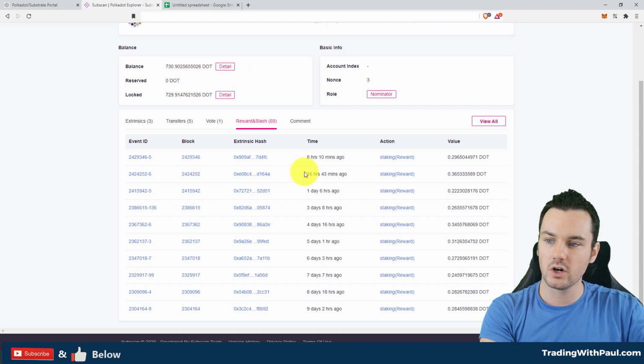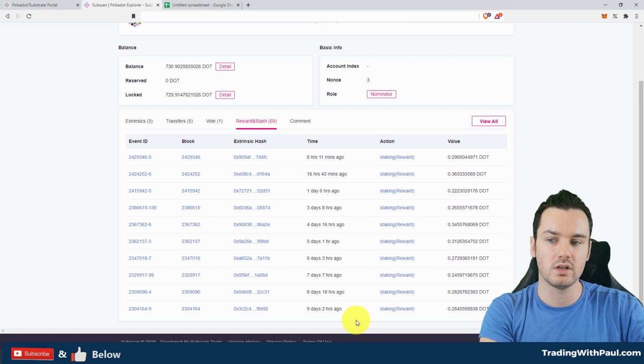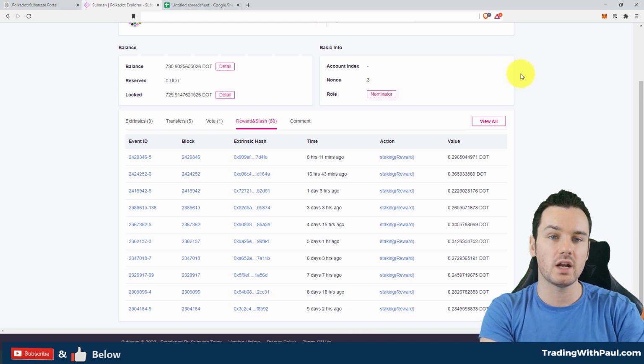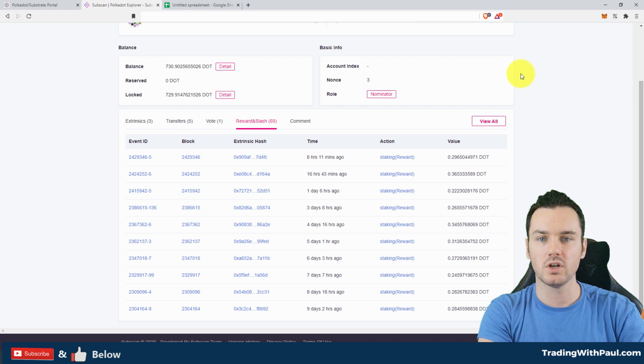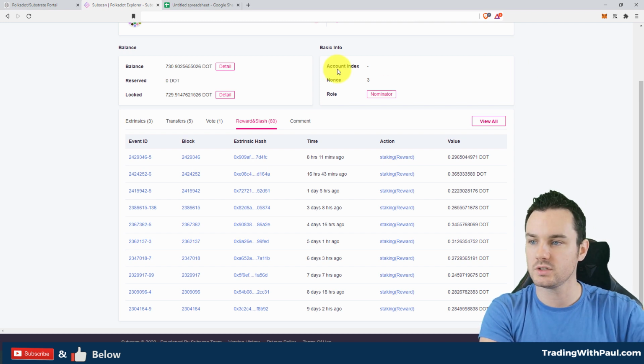And then the returns are basically, if you look down here, this is how long ago these returns came in. So 8 hours ago, 16 hours ago, 1 day, 3, 4, 5, 6, 7, 8, 9. So fairly consistent. Basically, they're coming in daily. I am getting a return every day. Now, this is because the validators that I have chosen are getting paid out every day, and I am getting included in the payouts. If you have a smaller amount of DOT, sometimes you may not get included in the payouts. I will touch on them in the pros and cons.